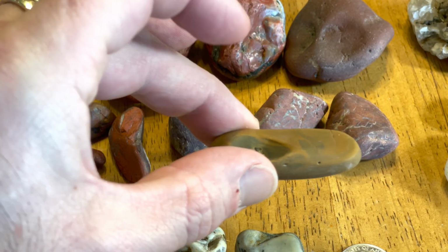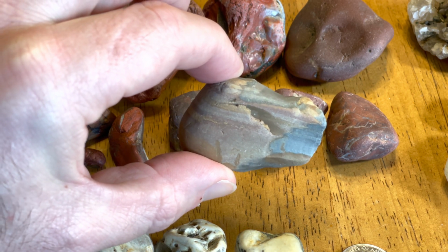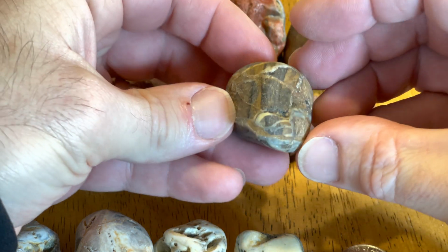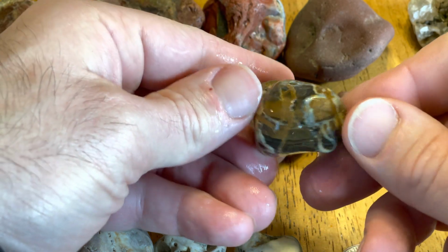These are just some rocks I found interesting that I wanted to show you. They're just cool looking rocks. And I picked them up and I really have no idea what they are. This here is one of my favorite looking rocks that I found. I'm not sure what it is, but it's just really cool looking.